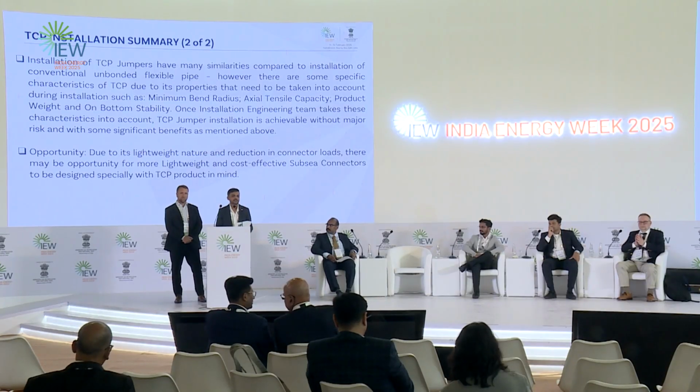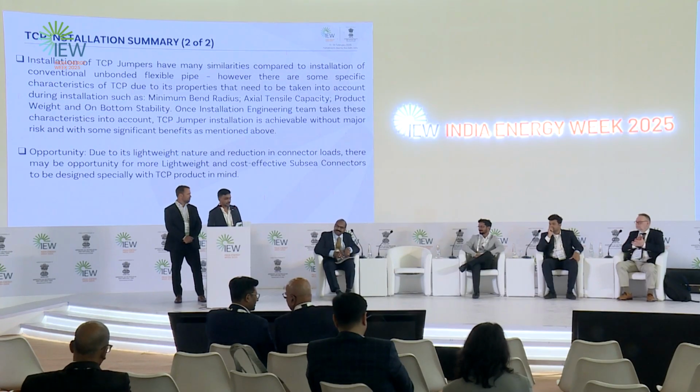Of course, once the installation team takes these things into account, and as long as you are mitigating all these risks, there are significant benefits of using this in deep water exploration. Right now, there are no specific lightweight connectors for these TCP pipes which have been used, but there's an opportunity to design and manufacture these specific connectors so that they can be used for the TCP pipes. That's it from us, and I give back 30 seconds to Satya.